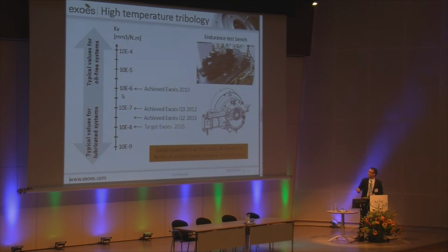And here you have the scale of the wear rate. At the top of the scale, you have no lubricated system and a lubricated system at the bottom. And this is how we achieve today. We achieve this wear rate, and we have targets for next year to go even lower. And we carefully selected our material, and now we can have very good lifetime of piston rings and inlet system.